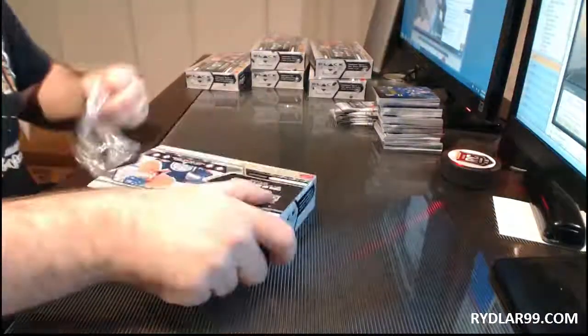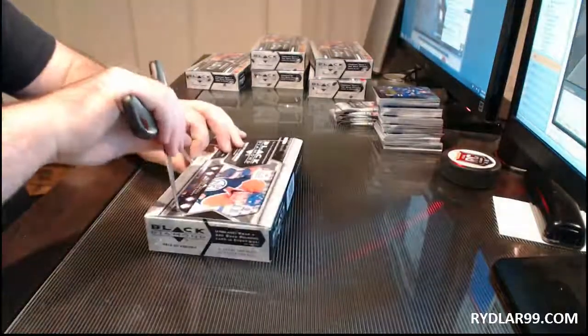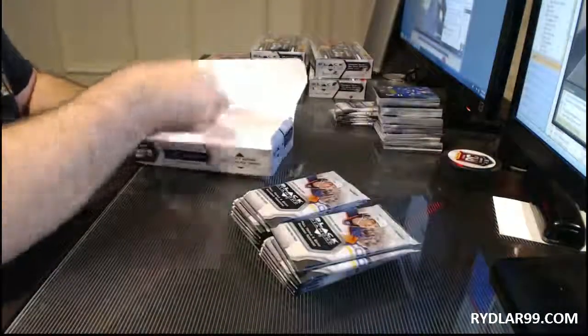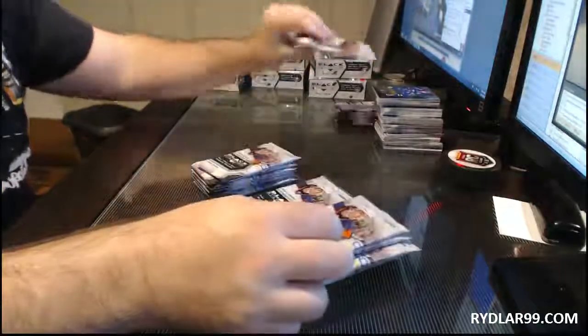So now we're actually drawing from the top half of the case. That was the bottom half right there, if that matters. I don't know if it does to anybody. Just try to keep track of what box to pick if you have to walk into a shop and buy a box. Where's the bonus pack? There we go.